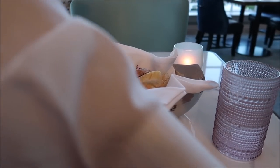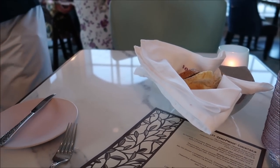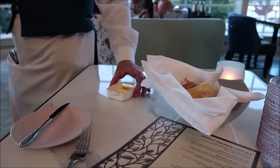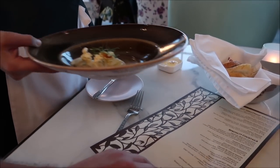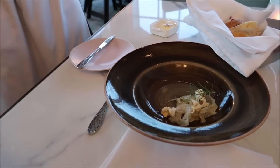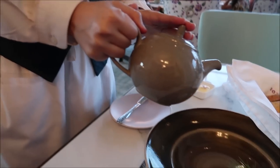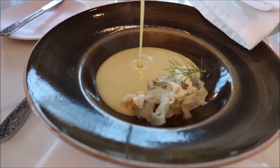Oh, there's special bread in there. Oh, I like it. Ciabatta, very nice. Thank you. You want a slice right here? Yes, absolutely. Oh, this is the sweet corn bisque. The sweet corn bisque. And you put it in a little teapot. It's got that popcorn, pickling fennel, fennel oil. Wow.